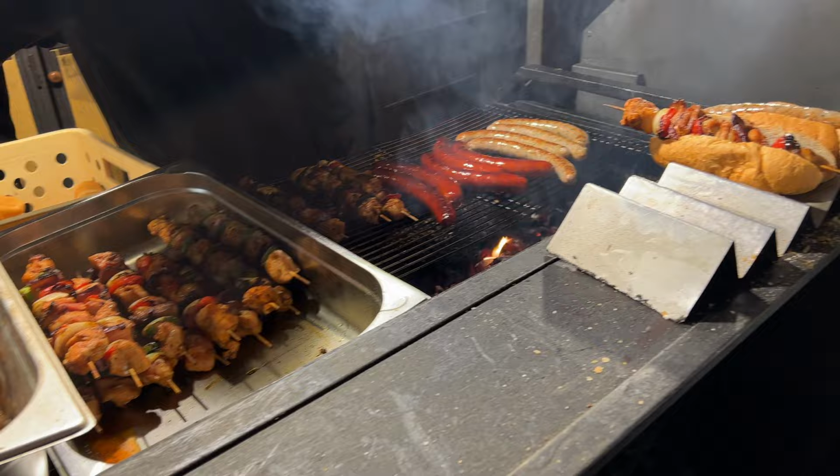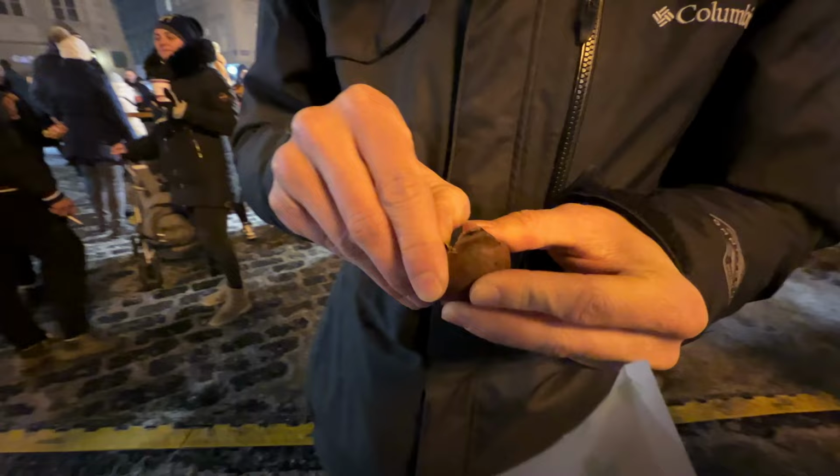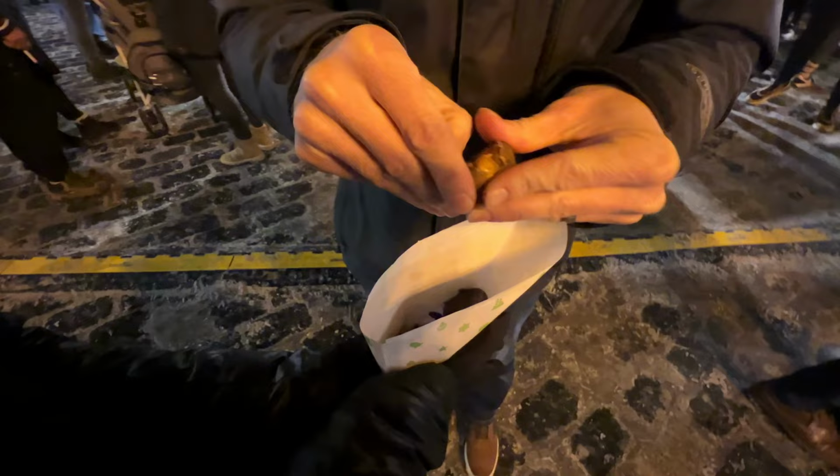We got roasted chestnuts. Have you ever had a roasted chestnut? No. We'll see how this goes. You gotta peel them. I'm not eating the shell. This is going to be tedious. It's going to take a while. It's a good thing we got Greta here to hold the bag. Ooh, that's steamy. Wow.